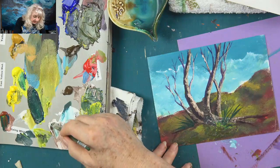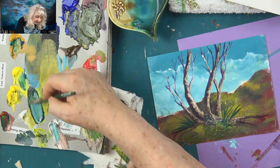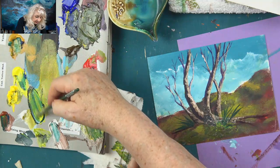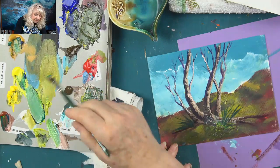Now, I'm going to take some white and add to that green, like that, and a little bit of yellow oxide. All right, there you go. A little bit of yellow oxide, maybe some yellow. Let's put some yellow in there and the white. Let's take the rest of the white. Okay, but that's sort of a blue-green. Do you see it's different?